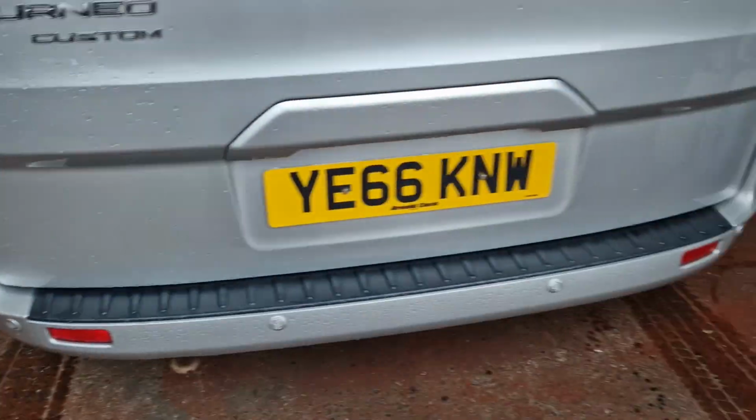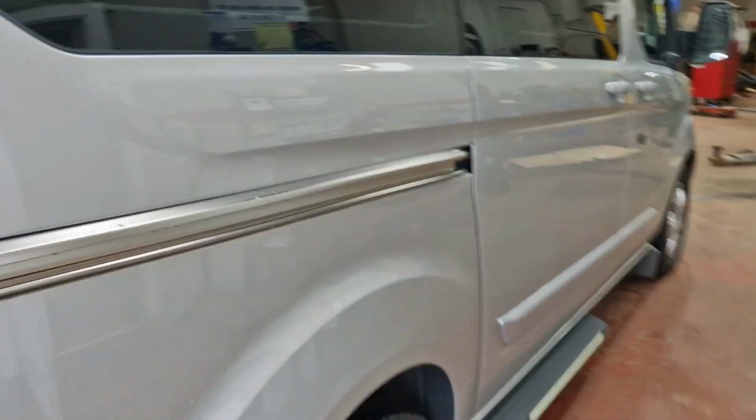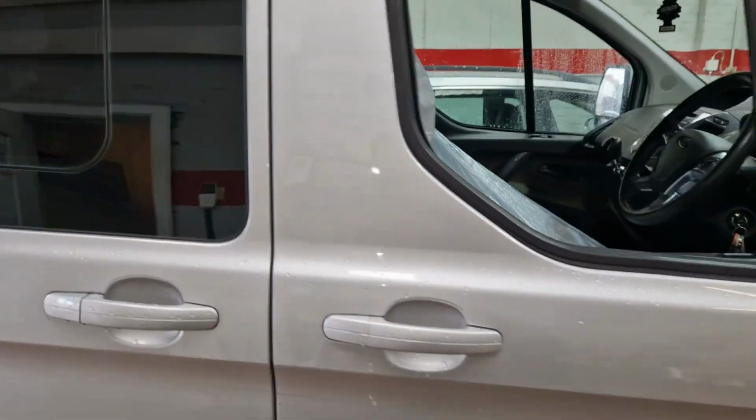Another wee scratch on it there. Other than that, it's pretty good on the bodywork. Interior nice as well. You can see it's actually done the whole thing there, so that might just be some transfer. You might be able to get that out. Yeah, I would need to. You can get your fingernail into it there. So yeah, the interior's in good condition.